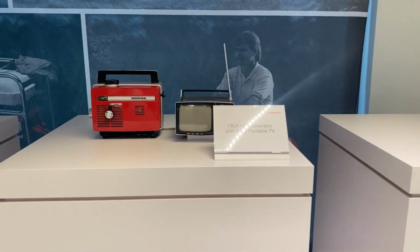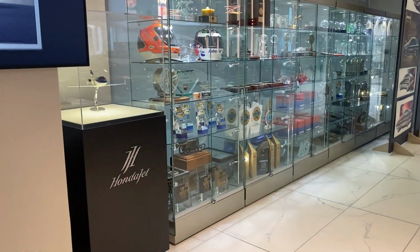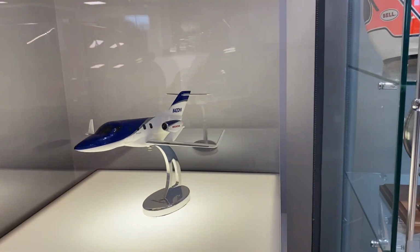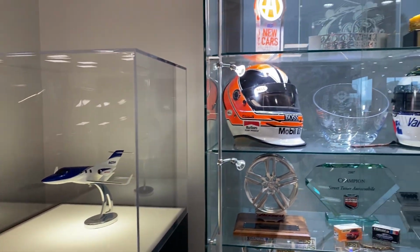Oh, look at that, generated with a Sony TV. Pretty cool. I guess the final thing we're going to be taking a look at right now, Honda Jet. Anything and everything, they make it. I wonder how rare that thing is.